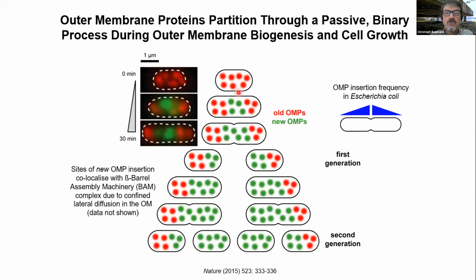If this is our mother cell, we label the protein targets in the outer membrane with a fluorophore, and then we grow the cells, and at some point label the new targets that have been inserted. What we find all the time, regardless of the target, is that the new protein is inserted at mid-cell. And I think you can see what could happen here if there's no mixing in the membrane. Basically you get this partitioning.